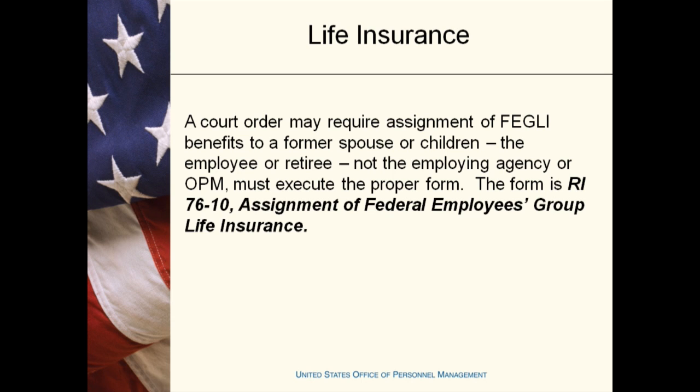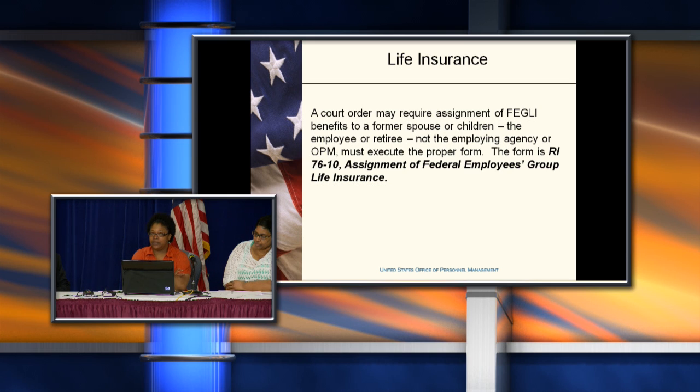A lot of times when the court order comes through OPM, it will require that the employee or retiree assign their life insurance over to the former spouse or one of the children of the marriage. The retiree or the employee has to complete the proper form, which is RI 76-10, the assignment of federal employees group life insurance. But that is not handled by the court-ordered benefits section.